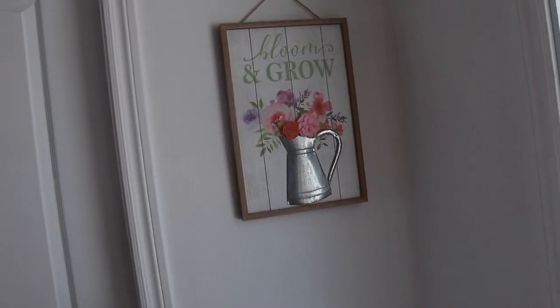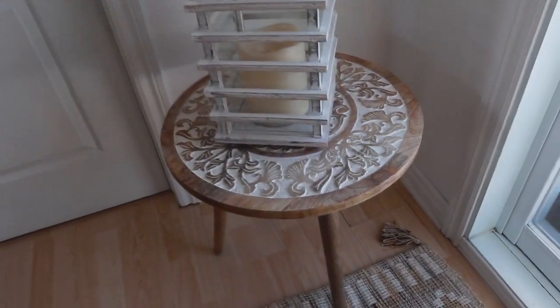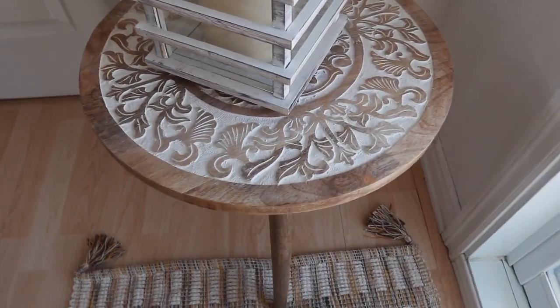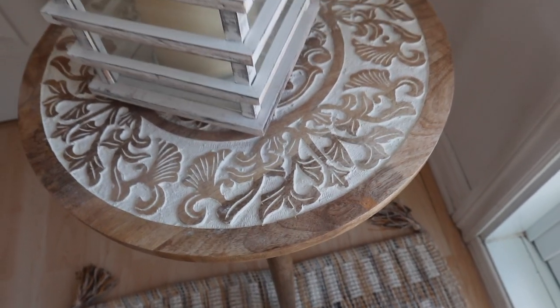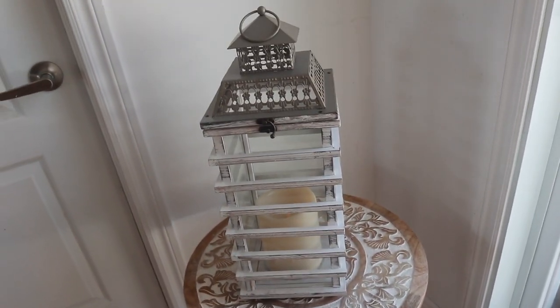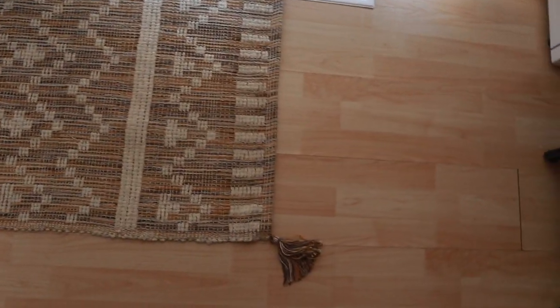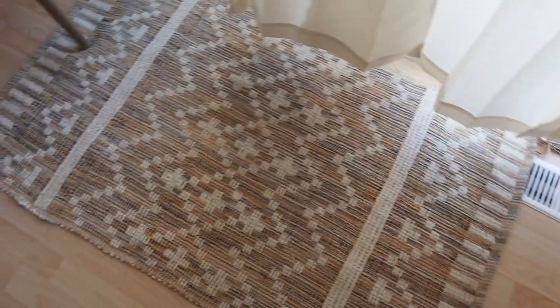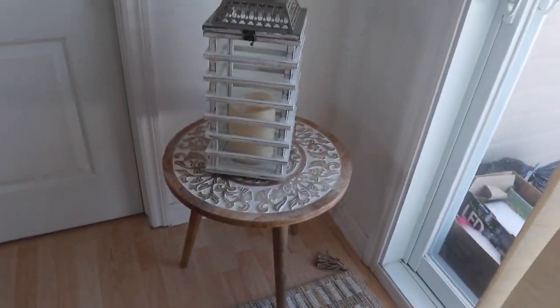It says bloom and grow. This is from Michael's. And this table here from HomeSense, super cute. The detail is just on point. It's so rustic and farmhouse-like with this gorgeous lantern and this carpet. It's made in India, this carpet. We got it from HomeSense. I just love it.